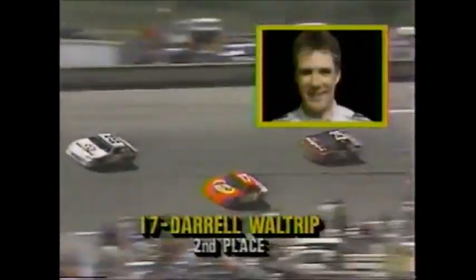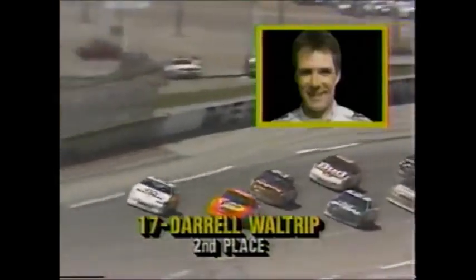Bob, another driver that started in third position, Neil Bonnett. We saw him lead the race there early. He has lost the lead draft and is all the way back to 25th position. Now Waltrip begins to challenge Davey Allison once again, as we are seeing Waltrip go to the low side of the racetrack. There's a look at the leader, Davey Allison, and there is second place, Darrell Waltrip.